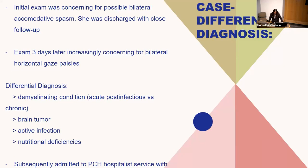Okay. So initial exam was concerning for possible bilateral accommodative spasms, and she was discharged with very close outpatient follow-up. Exam 3 days later in clinic grew increasingly concerning for bilateral horizontal gaze palsies, and she was subsequently direct admitted to the PCH hospitalist service with neurology and ophthalmology consulting.